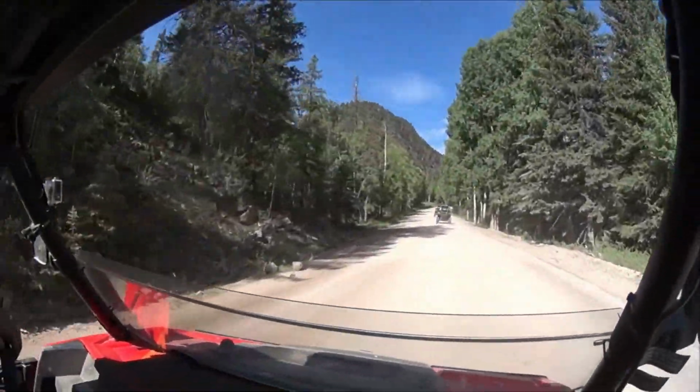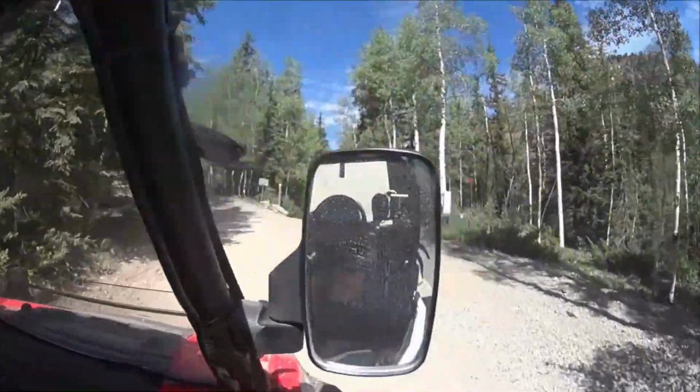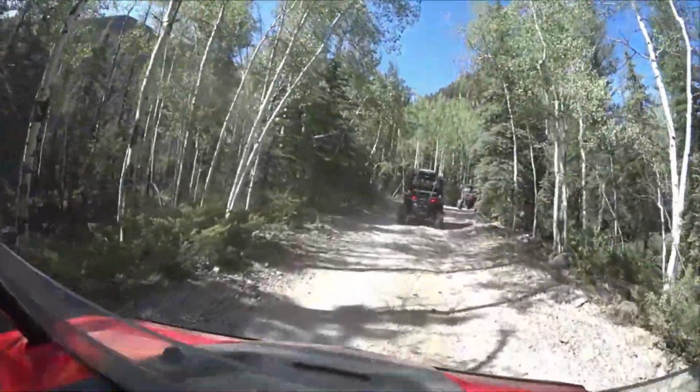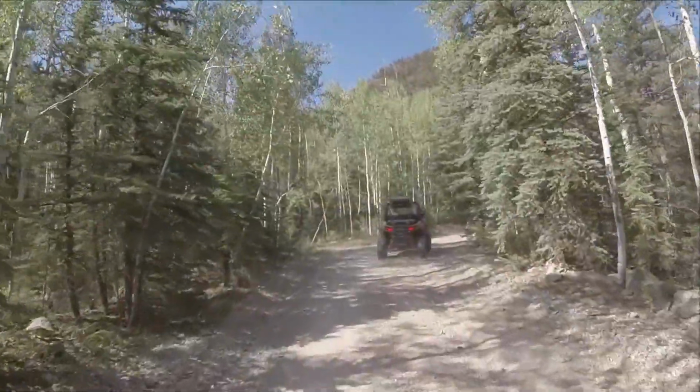We look forward to these off-road trips every year. Before the guys had razors or side-by-sides, they had a guys trip every year. Now that they have the razors, the ladies get to come along as well. I have to say, I'm really glad to have a side-by-side now. I really enjoy the adventure.